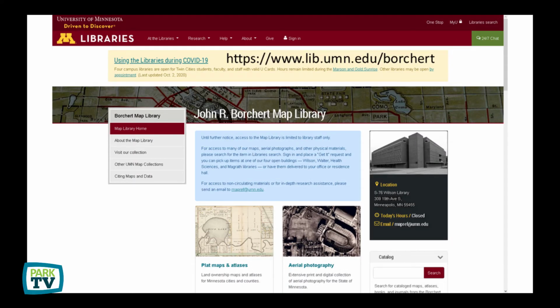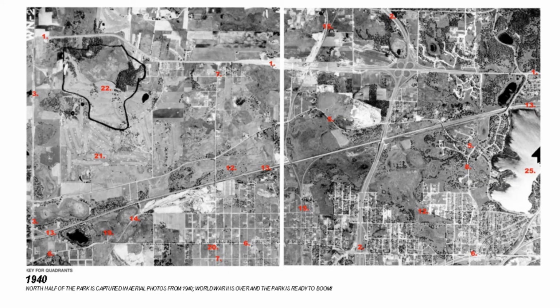In our research, we discovered that the University of Minnesota's Borchert Map Library has delightful and publicly accessible aerial photos of St. Louis Park, the earliest from 1937 up into the mid-1970s. And as we were browsing through their aerial photos, we discovered that in 1940, they conveniently took their photos at such an altitude so that the park could be captured in 4 quadrants.